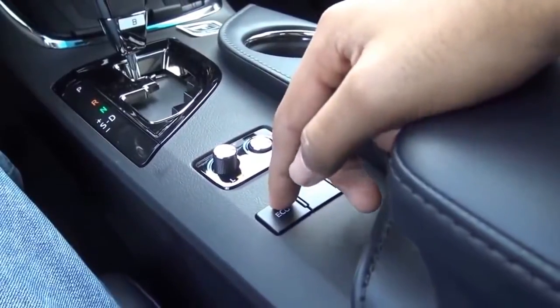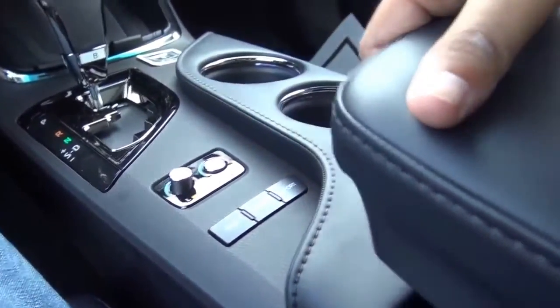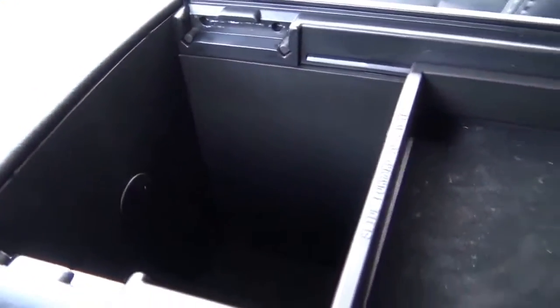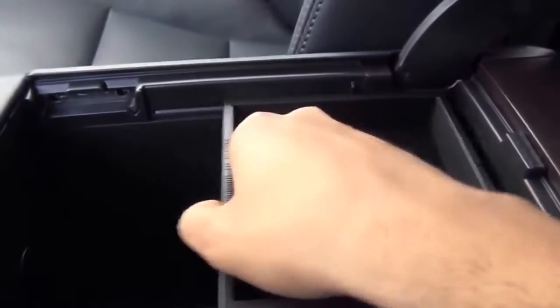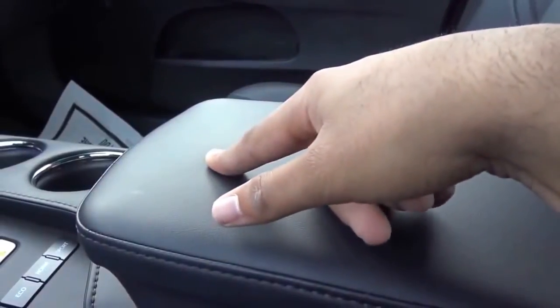You also do have your different driver selectable modes, Eco, Normal, and Sport. Coming to the center console storage, not too shabby. And you do have a removable tray that does adjust. So the center console lid is also nice and soft touch too.